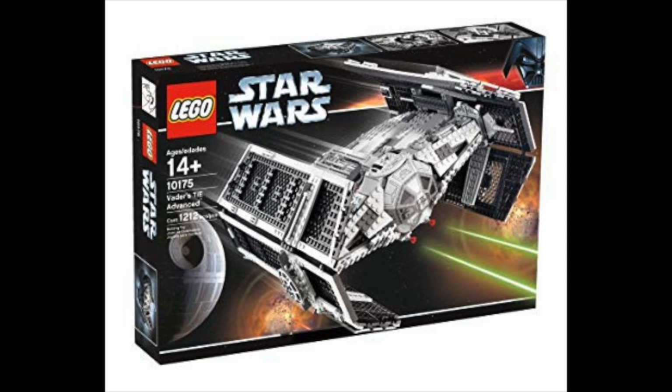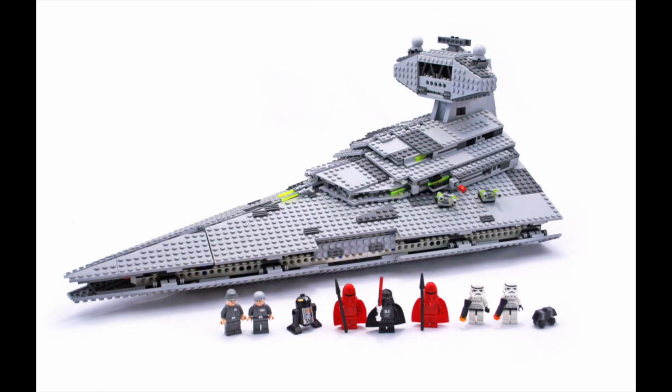That was $99.99. The other one now is the 6211 Imperial Star Destroyer, and this thing had 1,367 pieces, and it had 9 minifigures, and again retailed for $99.99. So this one had more minifigures and more pieces than the TIE Advance or Vader's Advance, but it was the same exact price. Pretty nice price for that Imperial Star Destroyer, if I do say so myself, especially for the figs that came in it with like Tarkin and Vader and stuff like that.